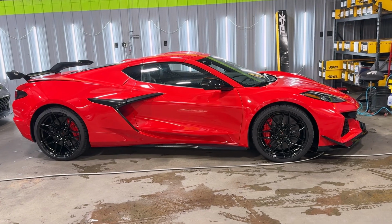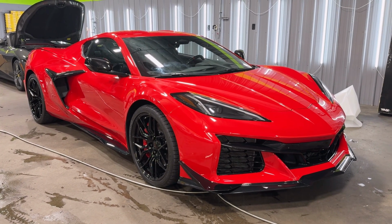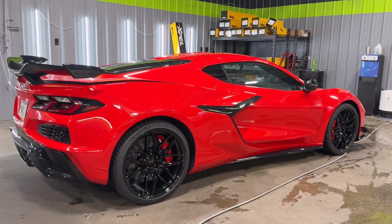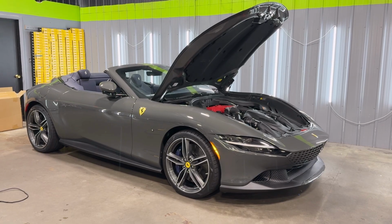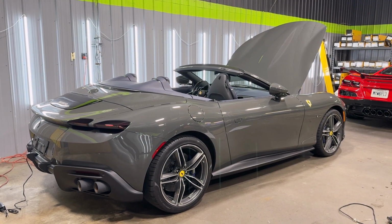Next up, we got a couple full wraps. First up is this C8 Z06. Full body 8mm paint protection film with a 4-year coating going down on the C8. And behind the C8 is a Ferrari Roma Spider. Very, very cool vehicle here. This is actually getting 10mm paint protection film along with an 8-year ceramic coating.